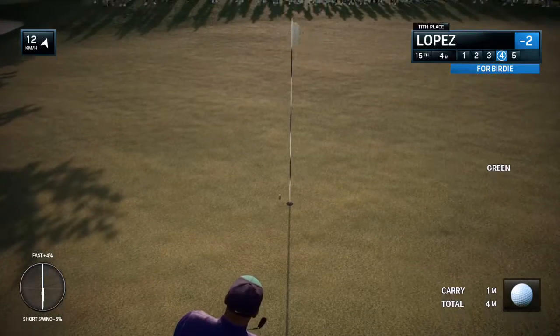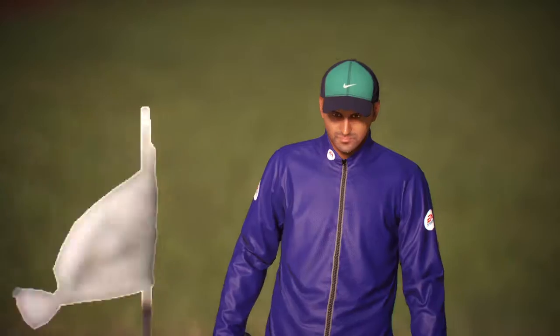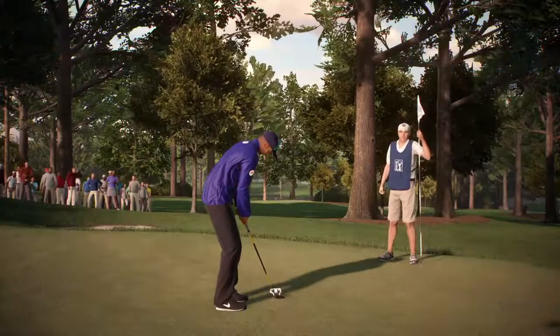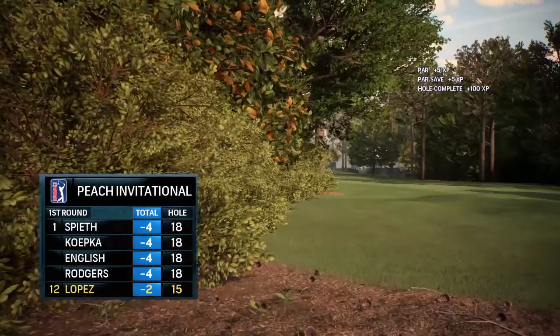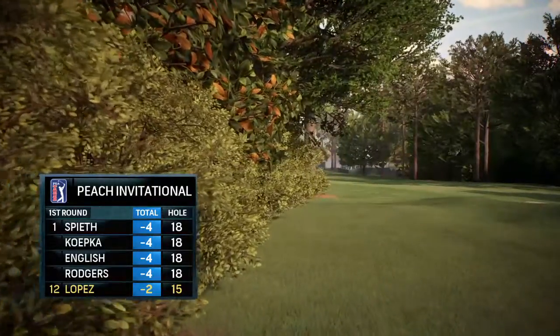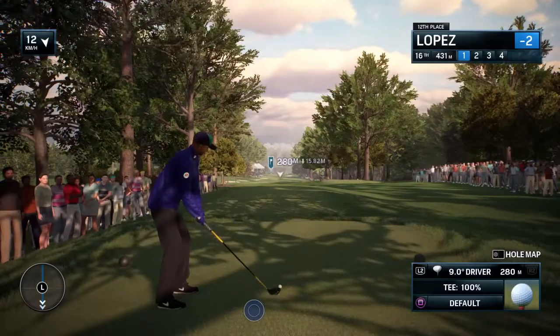Nice approach shot. He'll be happy with that. Nudge this one home, finish it up. Did the job right there. Moving on to number 16 now, 481-yard par 4.